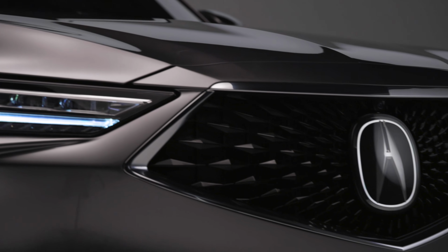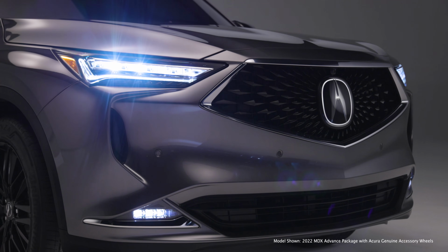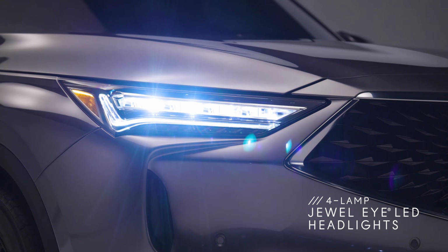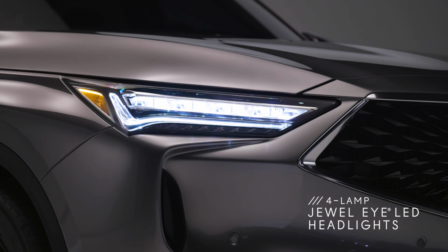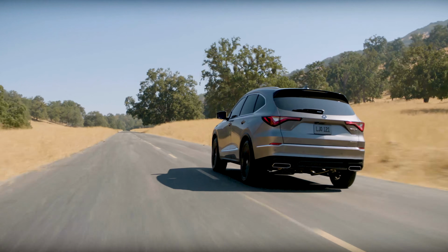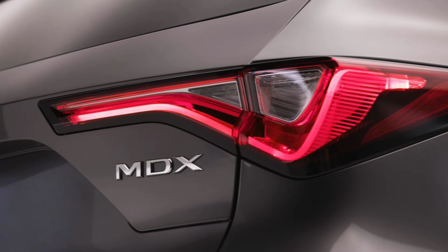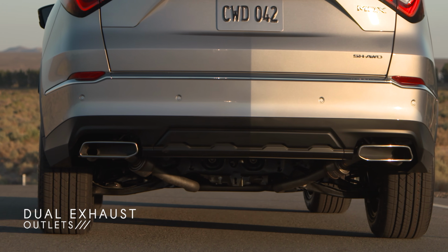The powerful new styling begins with the bolder diamond pentagon grille and a sculpted front bumper that wraps into the fog lights. 4-lamp jewel-eye LEDs with new Acura signature chicane daytime running lights flow from the grille to the expansive hood. The main character line then draws your eyes down the body of the SUV and over the strong shoulders to the rear, where you'll again find chicane LED taillights, matching the style up front, while exposed dual exhaust outlets cap off the new look.